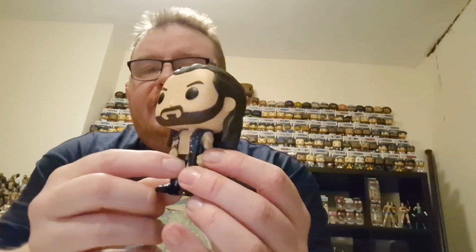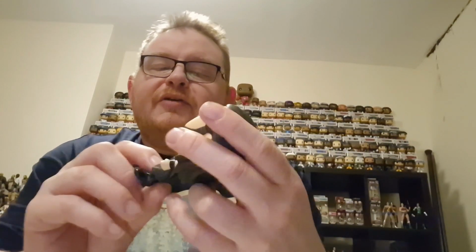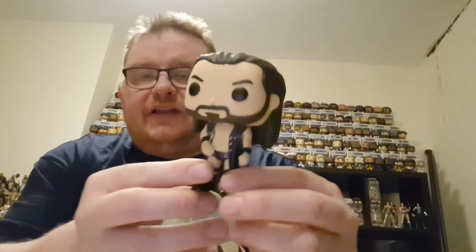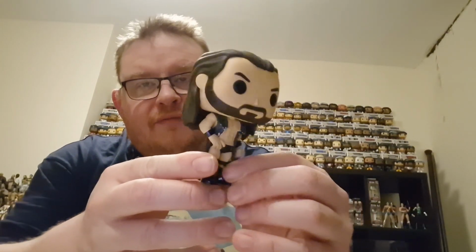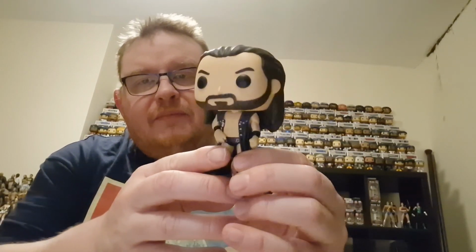But you've got the little Drew McIntyre saltire crosses on the corner of the trunks there. A little bit of detail that you can just see poking out from behind his jacket. Black leather boots, knee pads, and then obviously the hand on the hip. Definitely Drew McIntyre, and really, really cool Funko Pop. So really, really happy with that one. So 2 down, 1 to go.